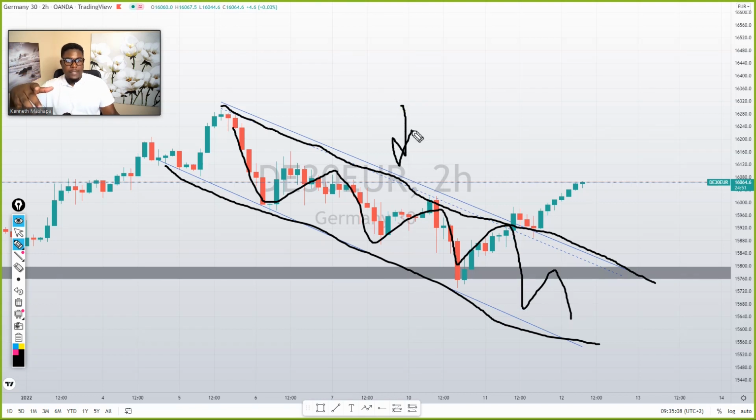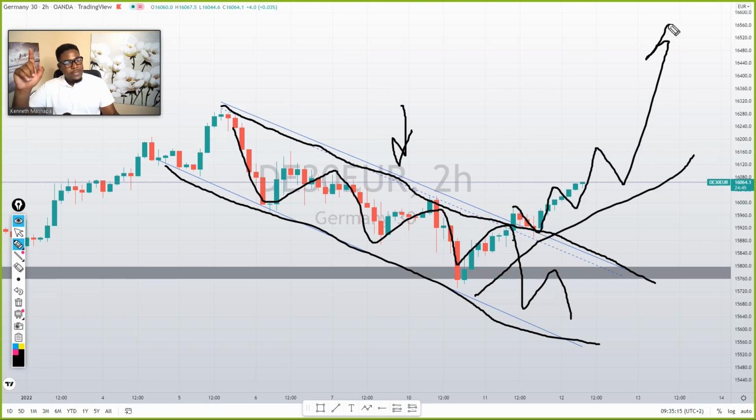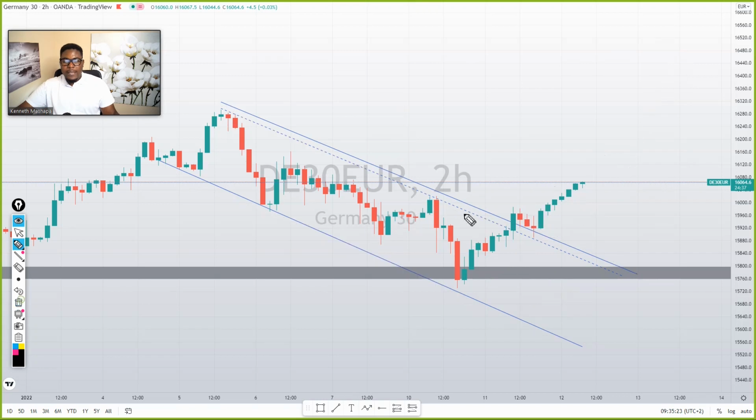At the time, we call it a bearish. At the moment, the market broke out of that. So now the market is actually bullish. It means we only look for buy positions, but we don't just buy anywhere. We wait for the market to create a higher low.